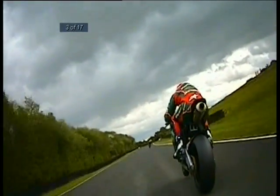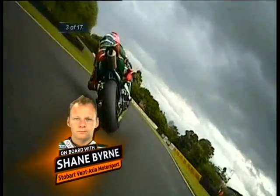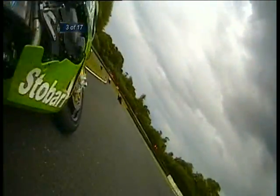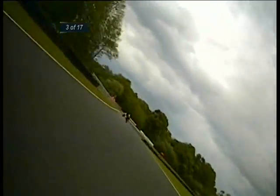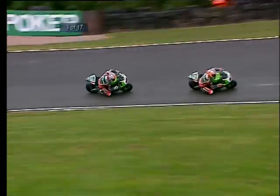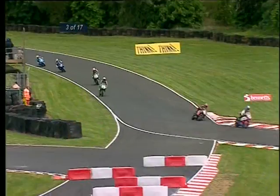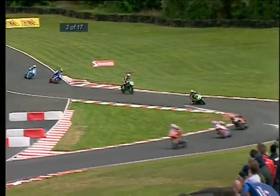We're looking forward now to Shane Byrne, and his teammate Sykes drops into Ireland. That is a scarily fast corner and a good run by Shane Byrne down to Shell now. That's a superb piece of manoeuvring for him, and we saw it all on board. There they are, the Stobart Vent-Axia Hondas. Great shot as the flip-flop, the bikes come back the other way. Yellow flag out down towards Shell. Wonder who that is that's fallen down there.